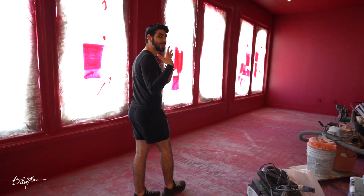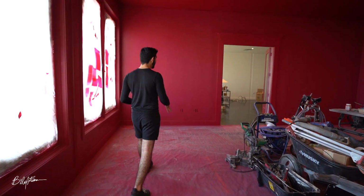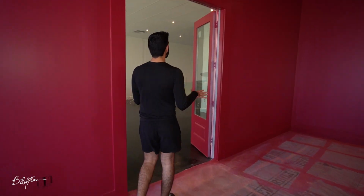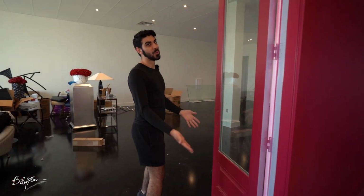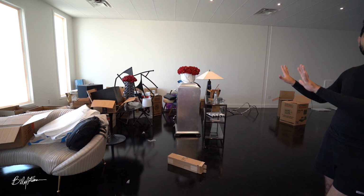And then of course, walking through the beautiful double doors that are now magenta. I cannot believe that I get to walk through this every time I walk into the office. Into, again, the white and black studio space. So this is where all the stuff that was in the kitchen has now moved, because we are officially done.